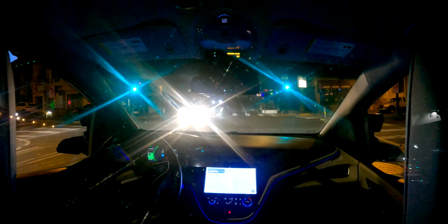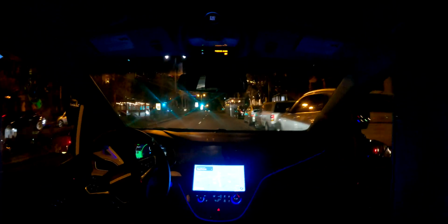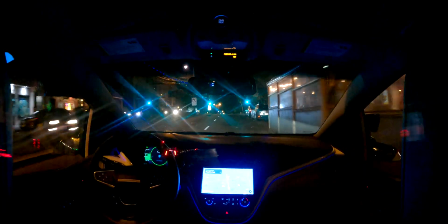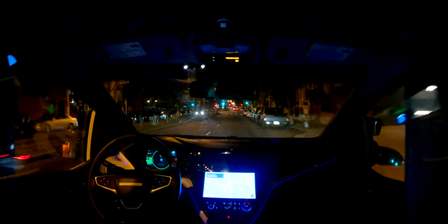Got the green, unprotected left with oncoming. Okay, good. That was pretty smooth. Felt like the oncoming got maybe a bit close to us, too close for comfort. But oh, that's a brake tap. But Cruise did the turn pretty confidently.